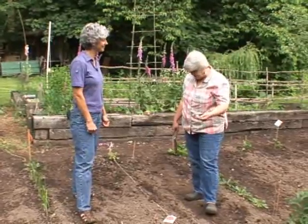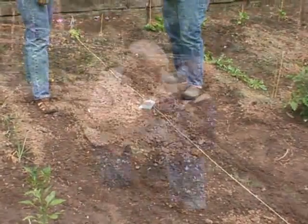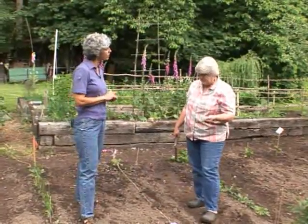This morning I'm planting some radishes, just because I don't even like radishes, but they come up so fast, I wanted to see something. So it's even a fun project for kids because they can see it pretty quick. Sure. And isn't radishes one of those succession crops?